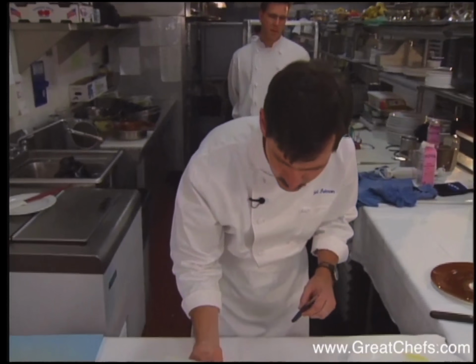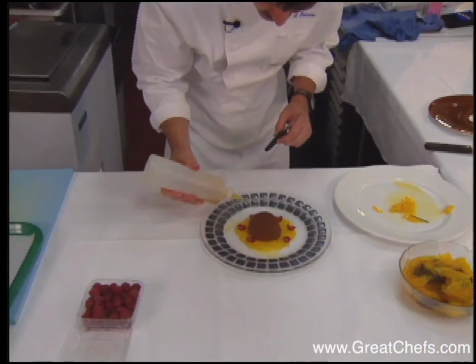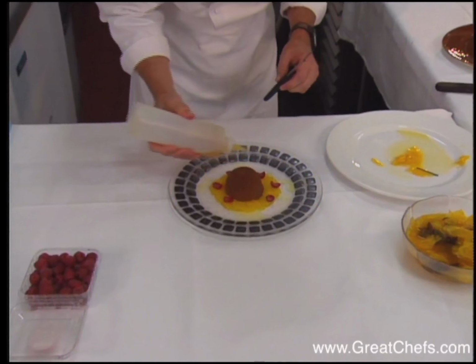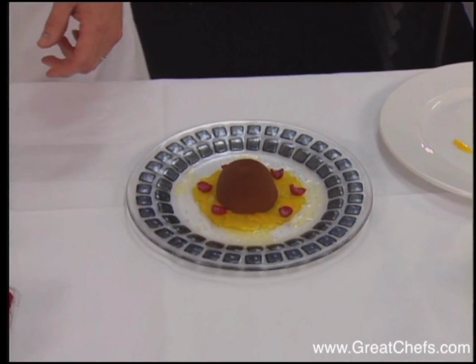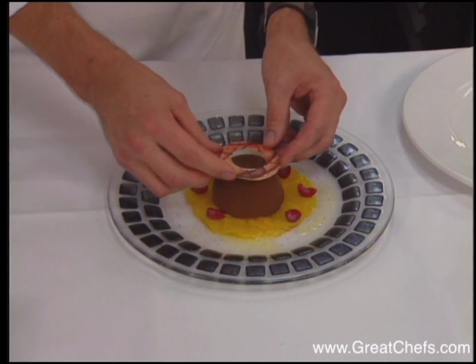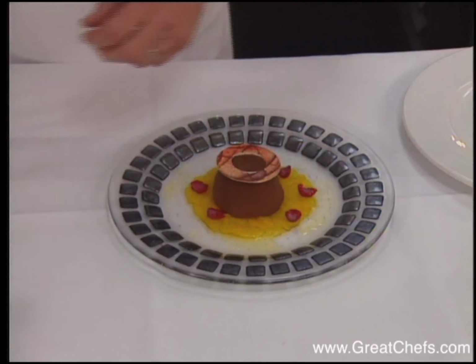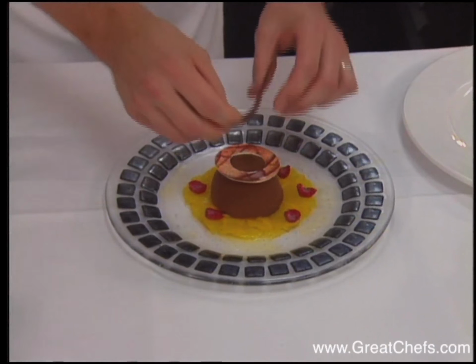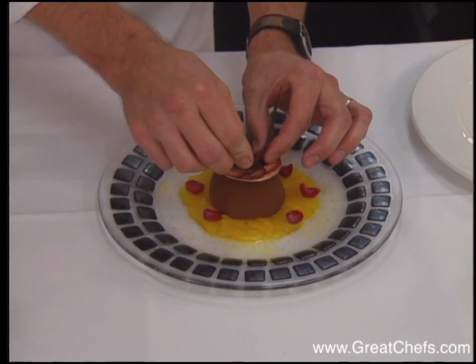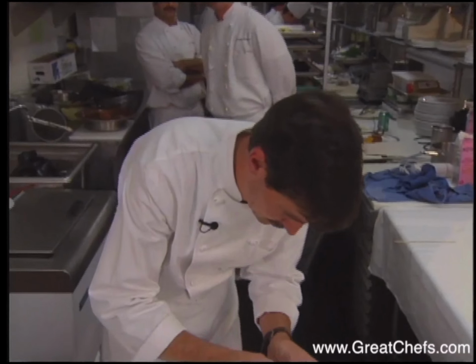This is some of my poaching liquid. Just going to drizzle around on the plate. And you could garnish this any way you desire. Going to use a little chocolate. Some chocolate tuile. Try that again.